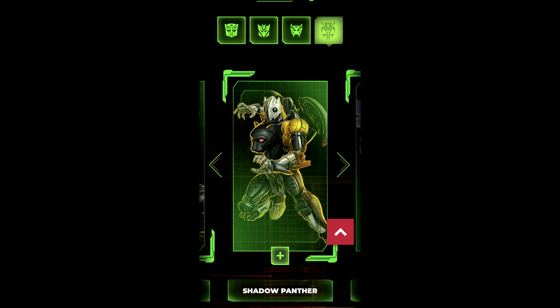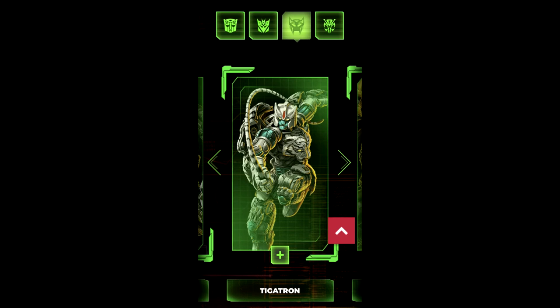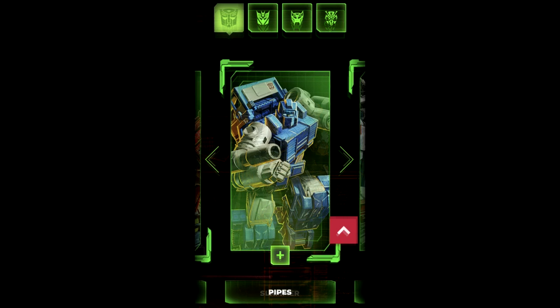And we also got a first look at Kingdom Wave 4 artwork. So we got Shadow Panther, looks really nice. Waspinator, excited for him. Tigatron, Slammer, and Pipes, they look really good. I love the artwork, man. So really nicely done. So there you go, we got the first look at Kingdom Wave 4 artwork of Shadow Panther, Waspinator, Tigatron, Slammer, and Pipes.